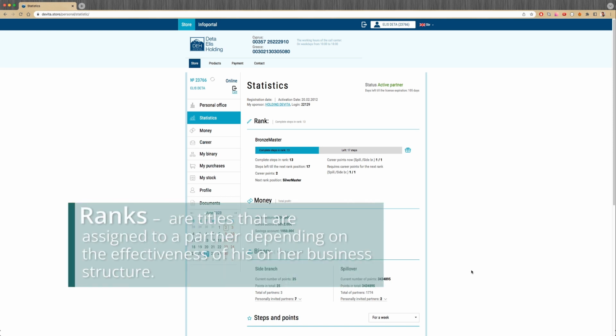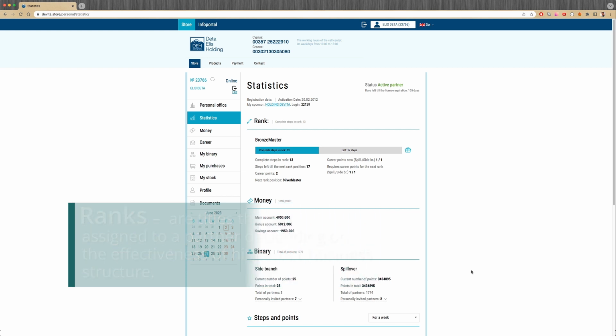Ranks and titles are assigned to a partner depending on the effectiveness of his or her business structure. The more you and your structure have personally invited partners and total sales turnover, the higher your rank will be. The higher your rank, the higher the income you receive.